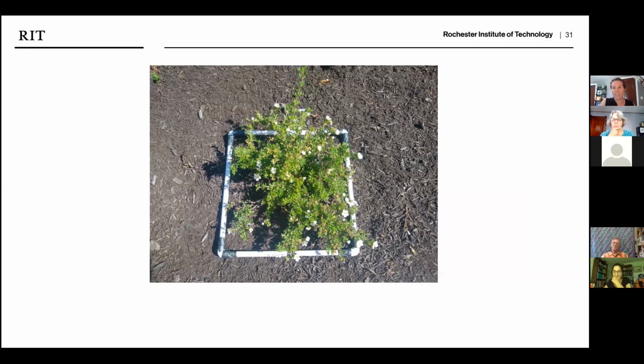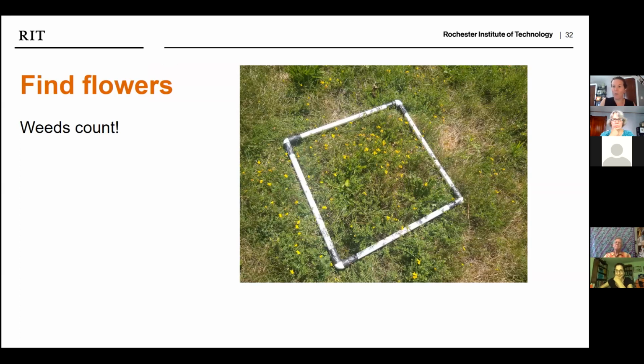One thing to keep in mind is encouraging students to be creative. This is a picture of my front lawn, right? Weeds count. If the weeds have flowers, all you need is at least 1 flower. Often, if it's an area that hasn't been mowed for a while, you can use clover, you can use dandelions. Those might not be the first things that students think of, but they will work perfectly fine for this lab activity.